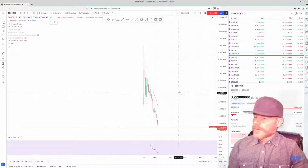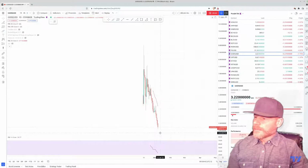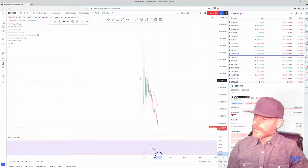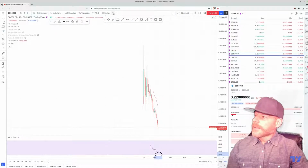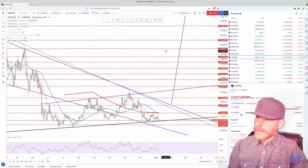I just put this one on the list because I don't know what it is. I mean, it's a gaming token, but look at the dive on this. At some point, it has to start getting attractive. And I'm mainly looking down here at the RSI. If we can get into oversold territory, I might take a little bit of a gamble on this one. I've heard lots of good things about that gaming token.